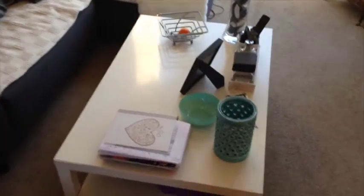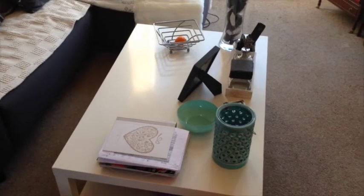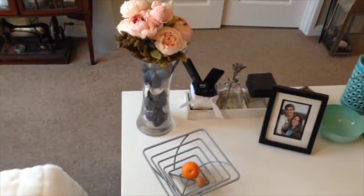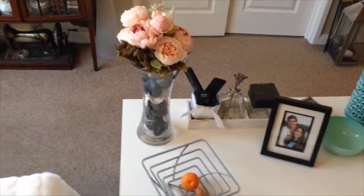This cream coffee table is a favourite of mine. Really reasonable. Got it from IKEA. I think they still do it, and it was like 14 quid. And on top here I've got my fruit bowl from Home Sense. That's grey and glossy. A vase, I think that's from IKEA.